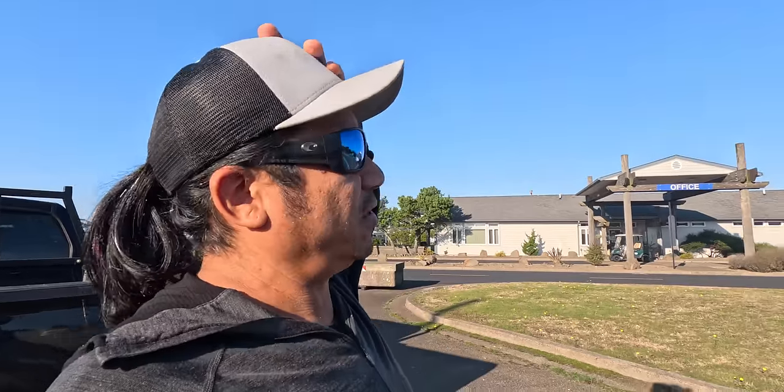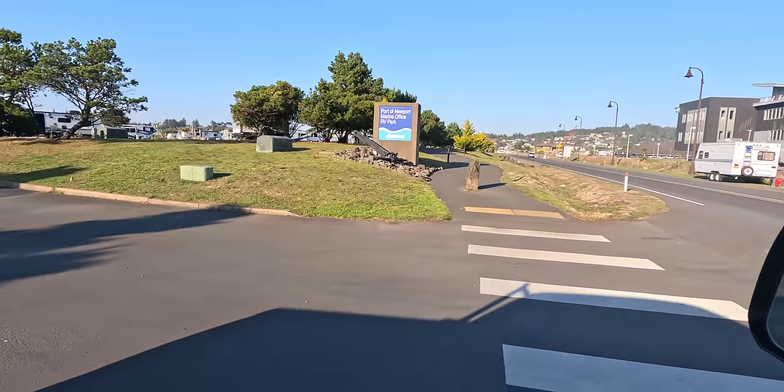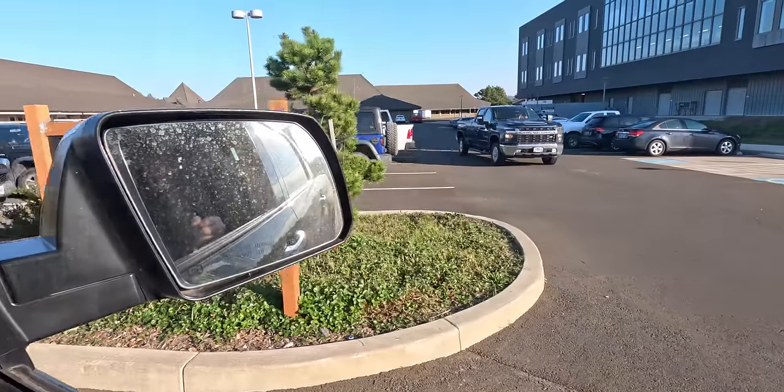Thursday evening, tomorrow is Friday, the beginning of the elk hunt opening day. And I think this is the office of the ODFW, the Oregon Department of Fish and Wildlife. So I'm gonna try to go get my tags right now. Let's go see.